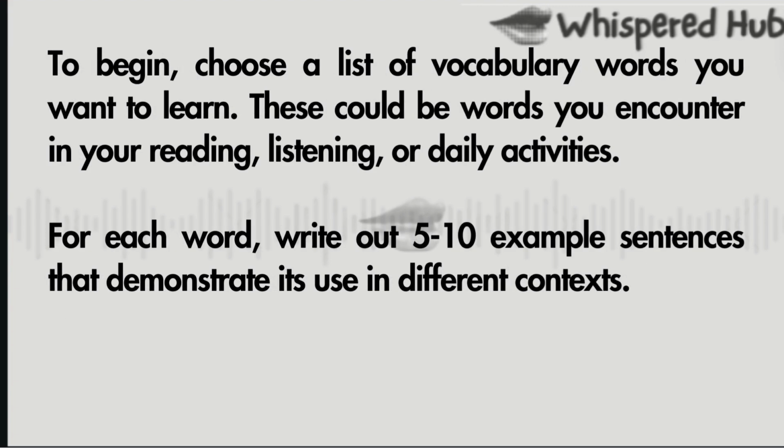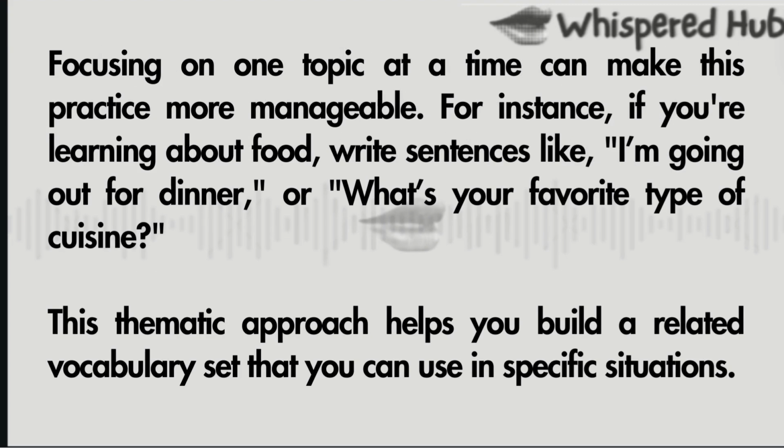To begin, choose a list of vocabulary words you want to learn. These could be words you encounter in your reading, listening, or daily activities. For each word, write out 5 to 10 example sentences that demonstrate its use in different contexts. Focusing on one topic at a time can make this practice more manageable.